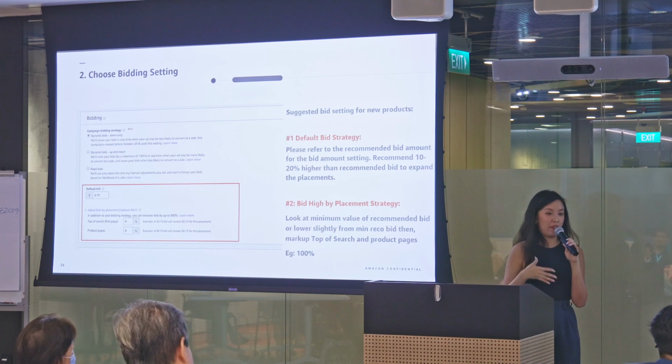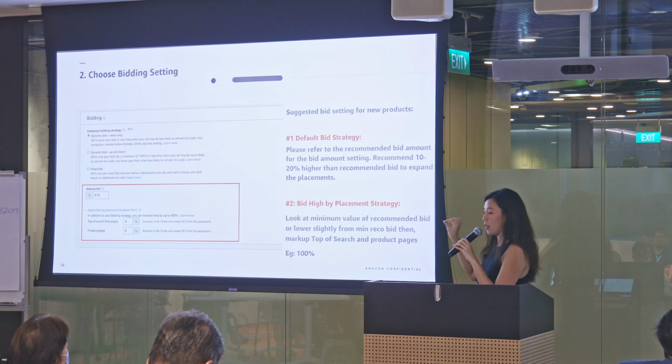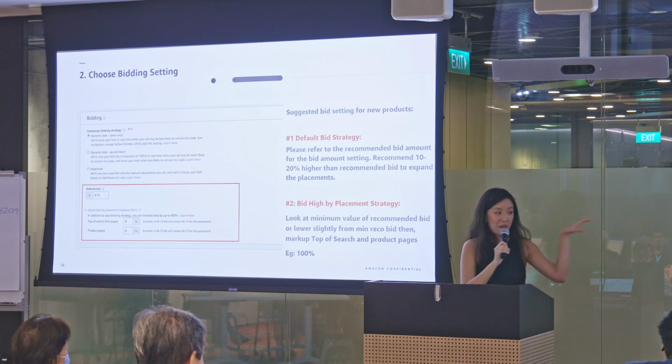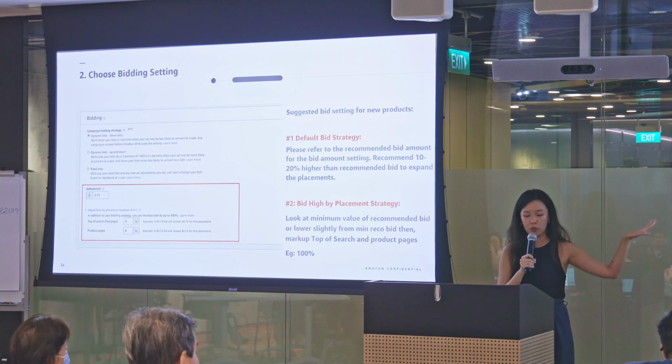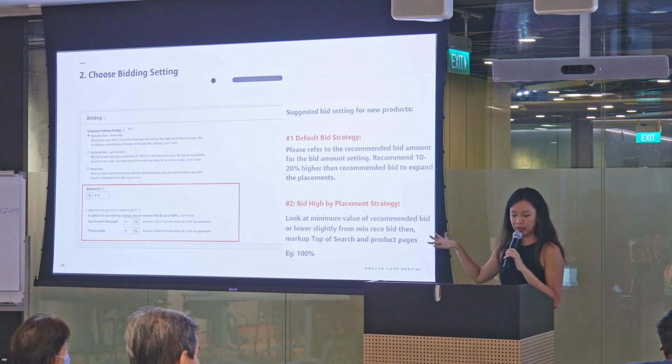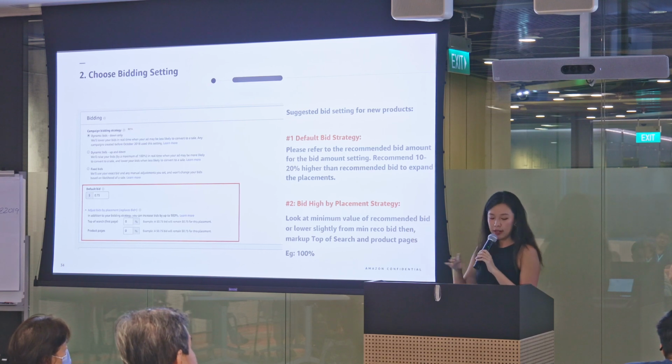You'll find that that's the most effective placement for you. Then you have the flexibility to increase your bids for top of search placement. So you can increase up to 100% all the way to 900%. So again, this is recommended only for manual targeting.